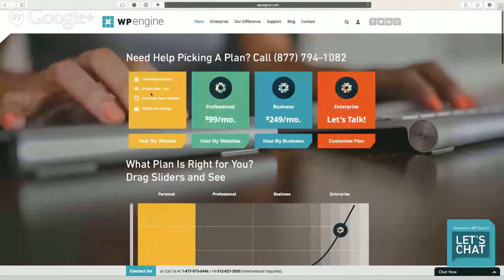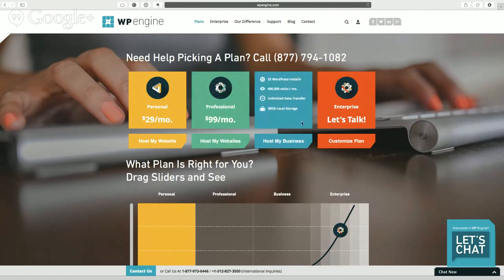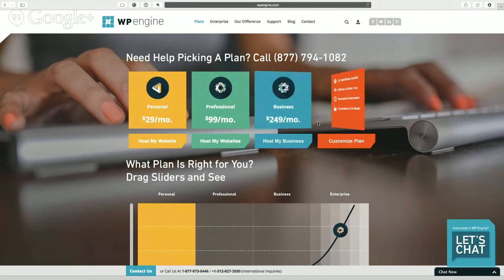I started with the personal plan, had one site running on here, and then I moved to 10 sites where I was running just a few sites on there for my clients, and did that for almost a couple of years while I was still paying for Rackspace cloud hosting for the rest of my clients. And I had 10 WordPress installs there, and we started bumping up against that 100,000 visit limit. And that's when I decided, hey, I'm just going to close down Rackspace cloud hosting and move everything over here to their business plan. And you can see I've got 23 WordPress installs already, and we're hitting about 100,000 visitors a month. And it's $250 a month.